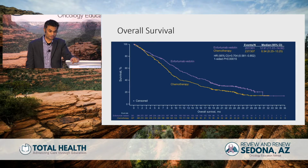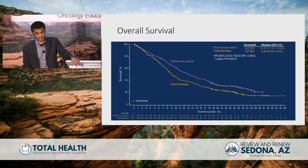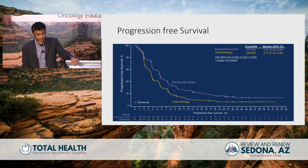So when you look at the overall survival, it seems to hold, the top line being Enfortumab Vedotin versus chemotherapy. The median seems to be 12.9 months versus chemotherapy of 8.9. The progression-free survival is similar, Enfortumab Vedotin being 5.5 months versus chemotherapy of 3.7 months.